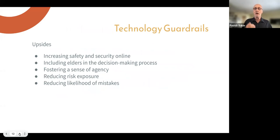So as far as what are the upsides of using these technology guardrails? Well, obviously, increasing safety and security online. We want to make sure that our older family member, loved one, or client is not getting scammed. They're not getting their device infected with malware by going to dodgy sites, that type of thing.